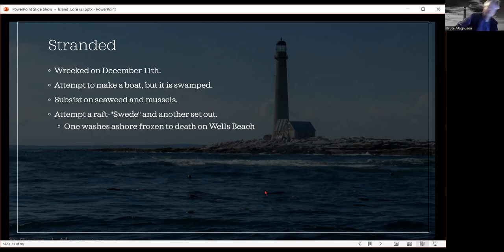And unfortunately, they try this last ditch attempt, and it kind of succeeds, sort of, because one washes up frozen on the beach in Wells, and that's a signal to the people on land that there's something going on. Like, where did this guy come from? And the only reasonable explanation, there are no other islands really off the coast here, is the fact that there must be somebody out on Boon Island.